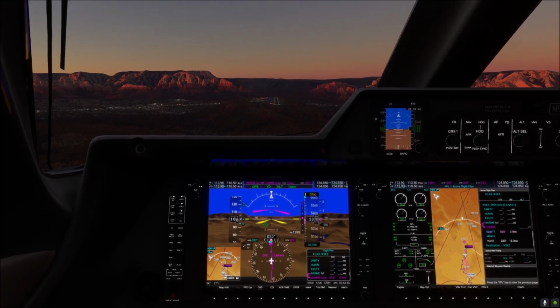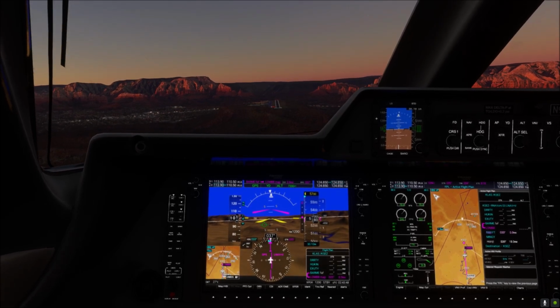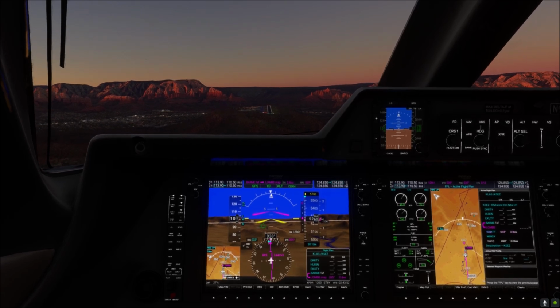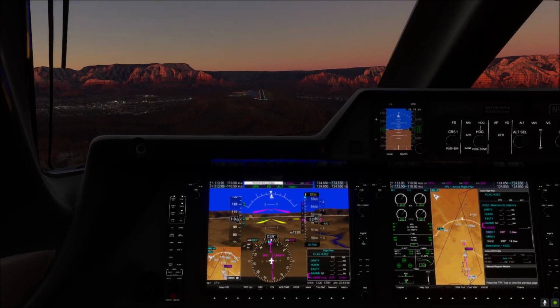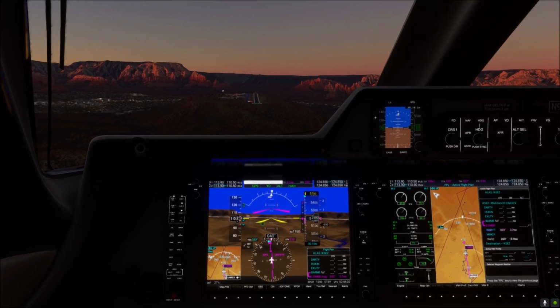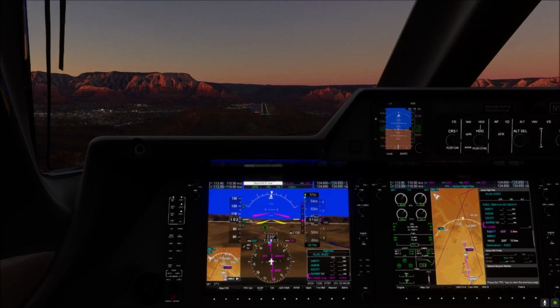We've got 1 white, 3 reds, so we are just a bit low. And what you do to correct that, you just fly straight for a bit. Just fly level. There we go. 2 of each. Now we can continue on. And over the numbers will just decrease to about 90 knots.